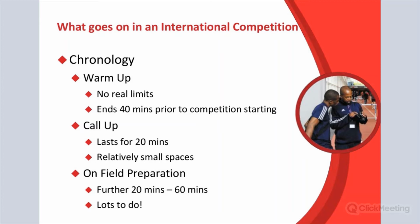Now, another potential challenge for the athlete and coach is what to do straight after the call-up period, because there is a period of time that may be between 20 minutes and 60 minutes, depending upon the specific event and the grade of the competition, where the athletes are listed in the competition before the first effort in the first round of competition. Now, although on the face of it, this may seem like quite a long time, there's actually quite a lot for an athlete to do.